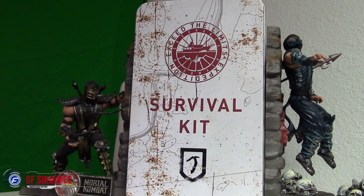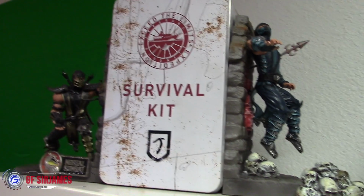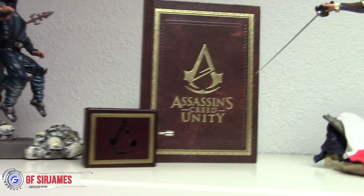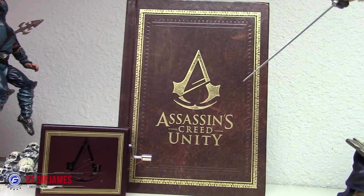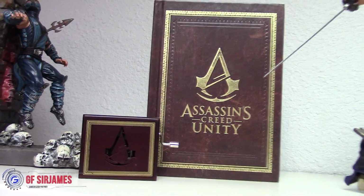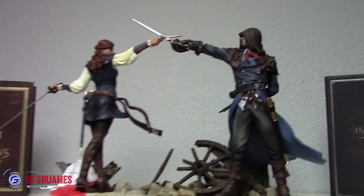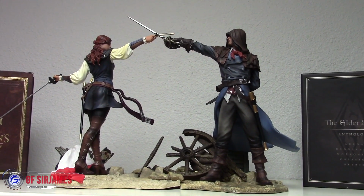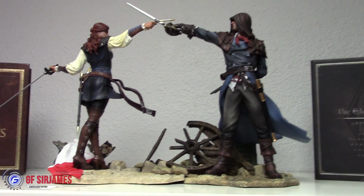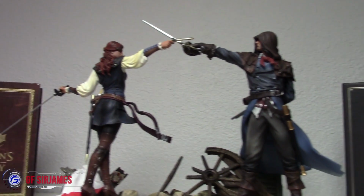And of course we also have the Survival Kit, which came with the Tomb Raider collector's edition, another one I paid full price for. Here we have the Assassin's Creed Unity art book and music box, which was given to me from a fan. And of course the other new addition in this collection is the Assassin's Creed Unity statue featuring Arno and Elise. And I did a video where you could actually make them face this way or fighting side by side.